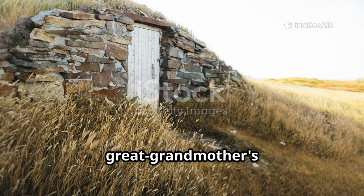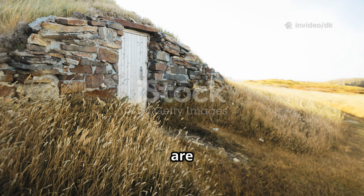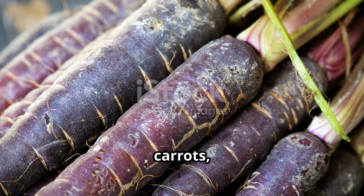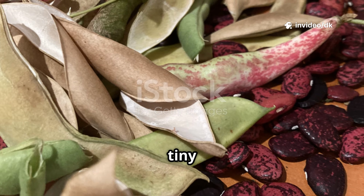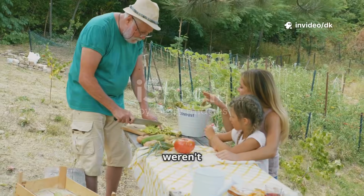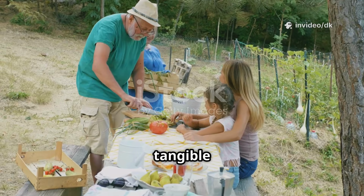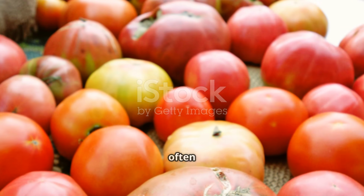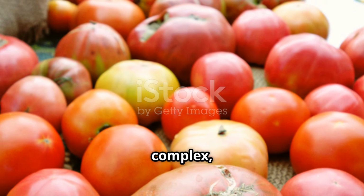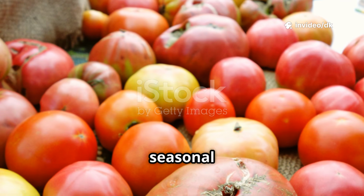A trip to a great-grandmother's root cellar would reveal a kaleidoscope of colors and textures that are rare today. There were purple carrots, knobby potatoes, and beans with speckled coats like tiny works of art. These vegetables weren't just food, they were a living connection to the past, a tangible piece of family history cultivated year after year. The flavors were often more intense, more complex, and more memorable than what we find on supermarket shelves today. This was the taste of self-sufficiency and seasonal living.